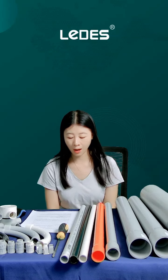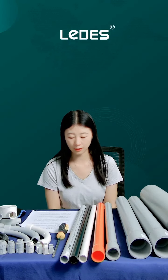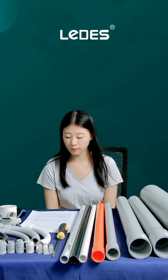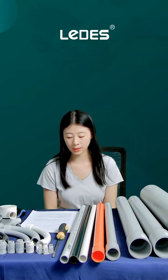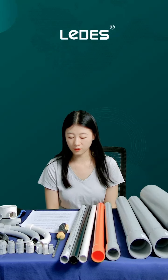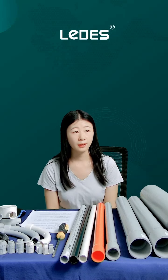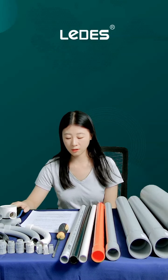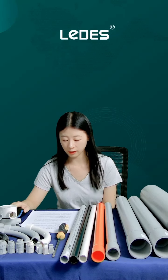About the DB120 direct burial utility duct. DB stands for direct burial, which means you can bury it without concrete. DB120 is approved for direct burying. It is developed especially for power and communication applications. However, it is not UL listed or ETL listed.